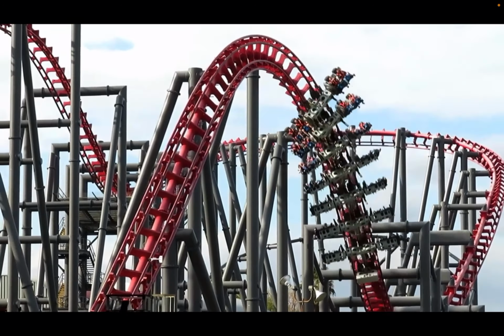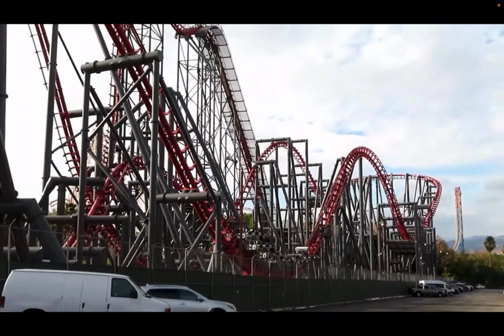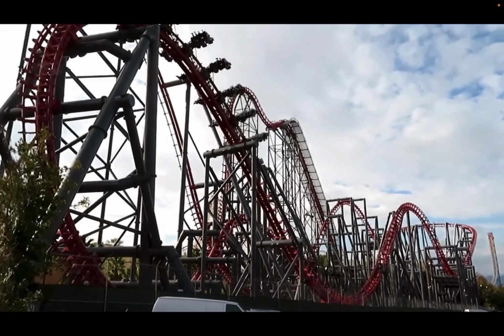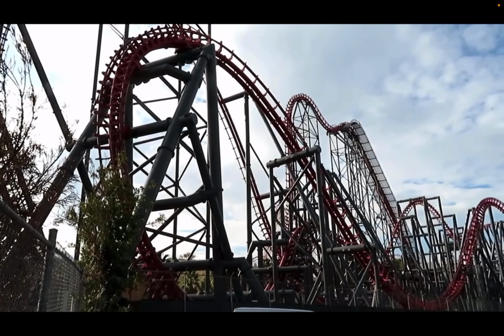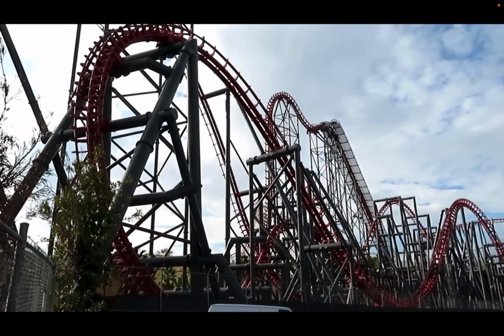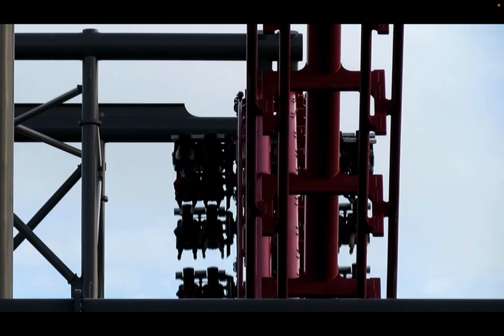Where it flips halfway, but the seats flip in such a weird way. By the end, you're facing backwards. It's really hard to describe. You have this weird flip maneuver. I don't even know if it goes upside down or not, but I know after you're facing backwards.